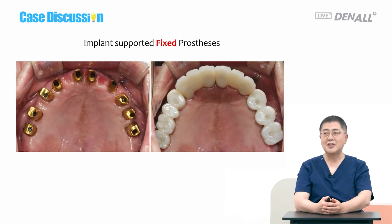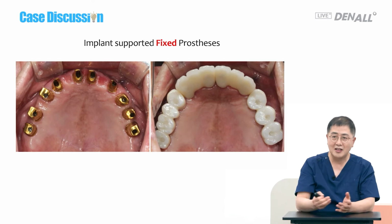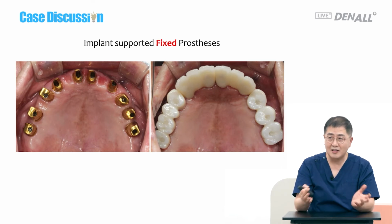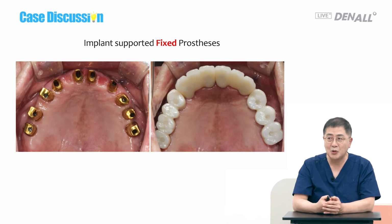For the case under discussion, if you place many implants and make a fixed prosthesis, if it provides lip support, it would be aesthetically very good too. But we cannot do this in many cases. If the denture has been used for a long time, it's not possible to do this. As a prosthodontist, I cannot do GBR as good as our masters here, so I have to choose something else.